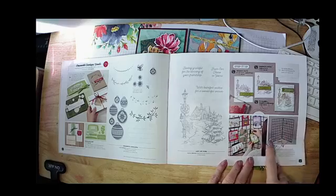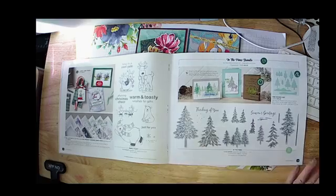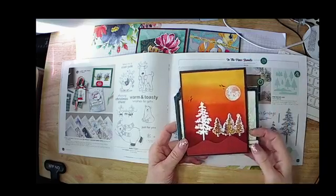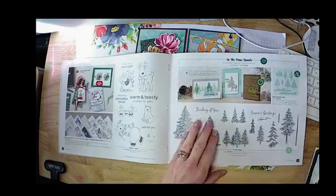Our card display, if you don't have one and you need one, that's staying. It's not on sale. The Peaceful Pines, these are retiring. Here's one of the cards I did with Peaceful Pines, and here's another one. Aren't these beautiful? They're not going to keep them. I don't understand why. It's just beautiful.